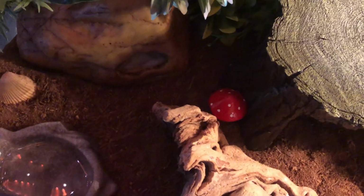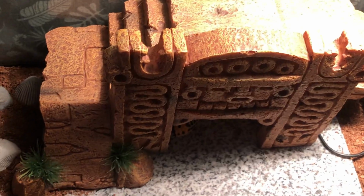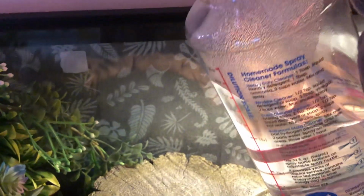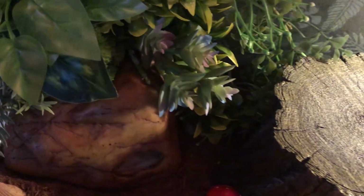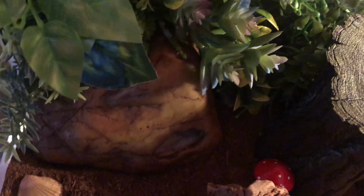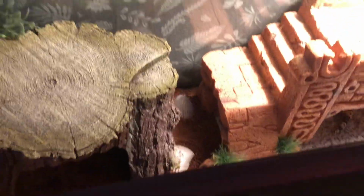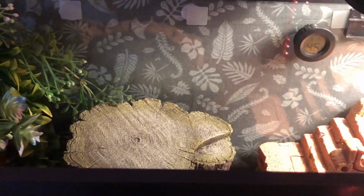So I got him his fresh water. I also scrub out his dish because it can get gross probably if I didn't do that, but I never miss a day on that, so we're good. He is just digesting his food right now. So next, I'm going to mist his humid hide with this bottle of water I keep next to his tank. And it's treated with ReptiSafe as well, so I don't have to worry about that. And I just mist his humid hide real quick.